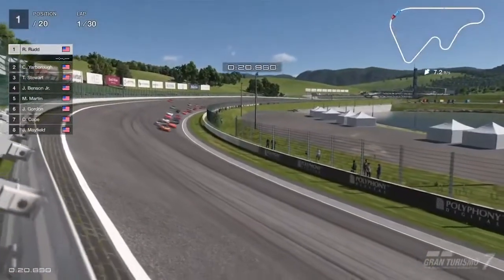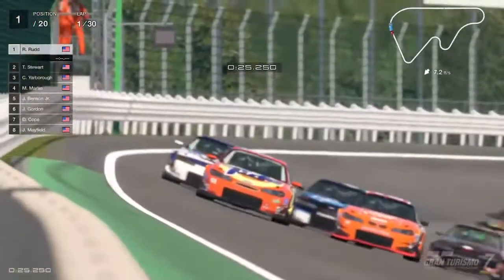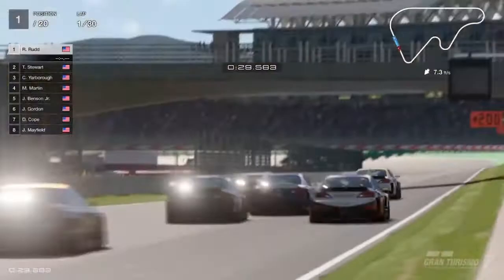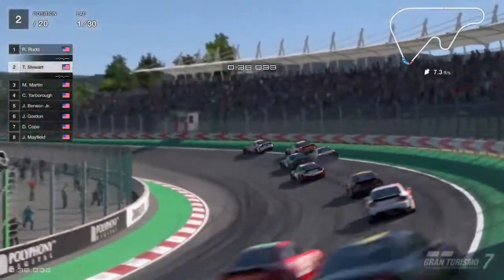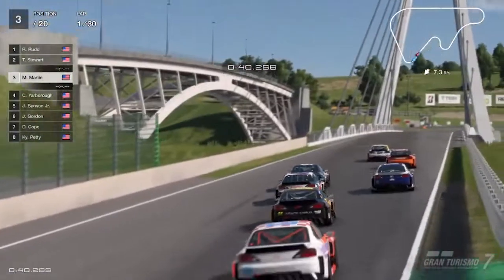Whoa, we see the 24 Rainbow really using the high line there. Lose a little bit of time on corner entry, but on corner exit you gain a bunch of time with the momentum that you gain. We see side by side for fourth place. Oh man! Mark Martin just slammed into Cale Yarborough on corner exit.